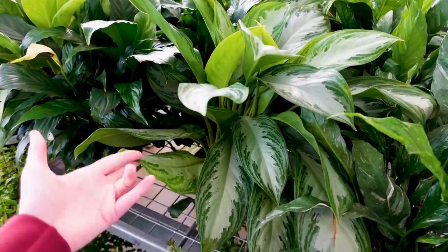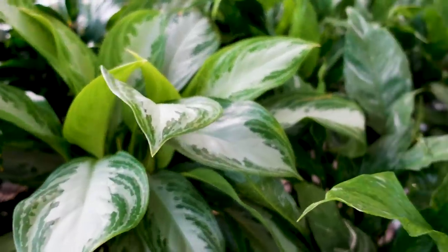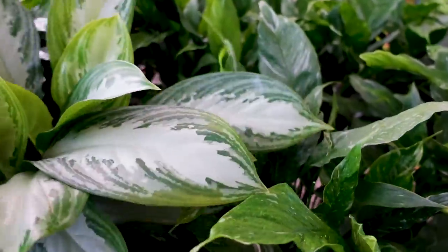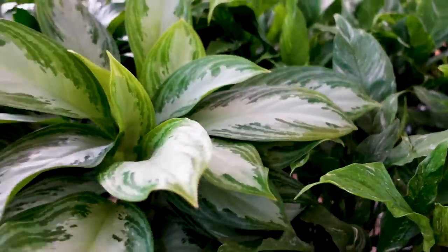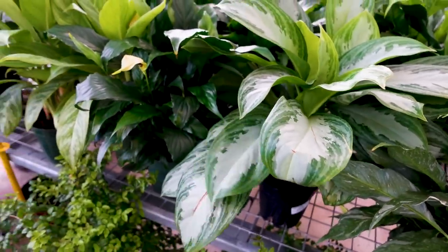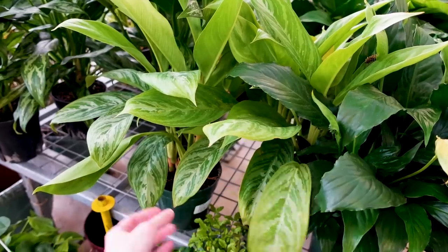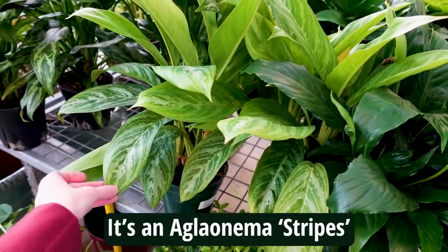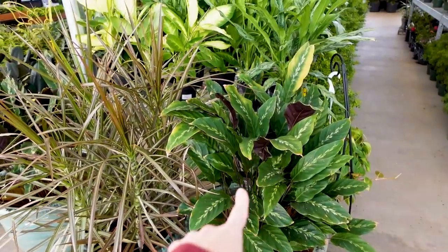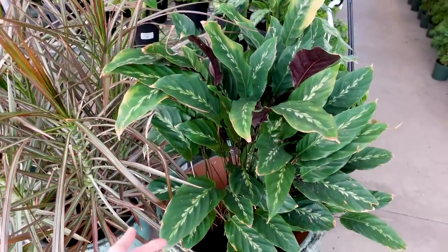I think this one is called Silver Bay or Emerald Bay. Let me see if it's labeled. All the labels are turned the other way on me today, you guys. Making my life difficult. Silver Bay. I knew it was something like that. Silver Bay. Very beautiful. Oh, it just says aglaonema assorted, but this looks like it could be a tigris, maybe? Possibly? And then over here at the end of this aisle, we've got what I believe is a Calathea Maui?